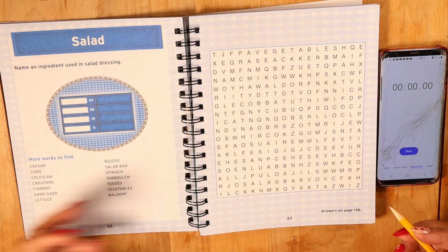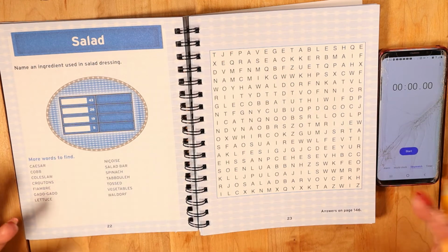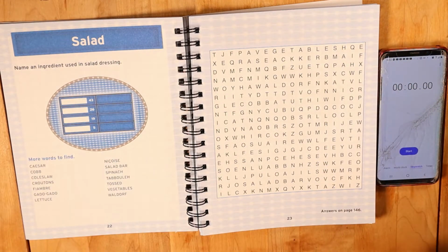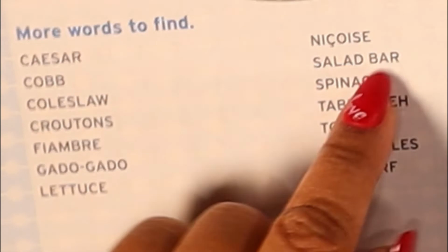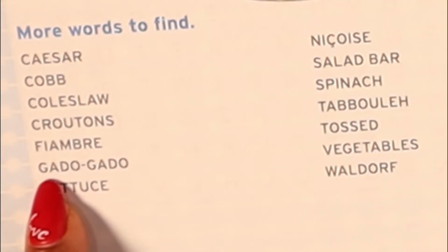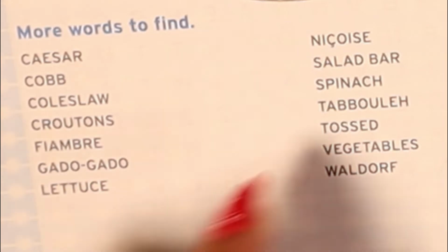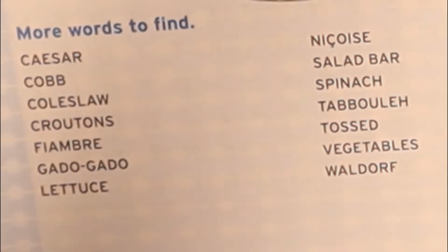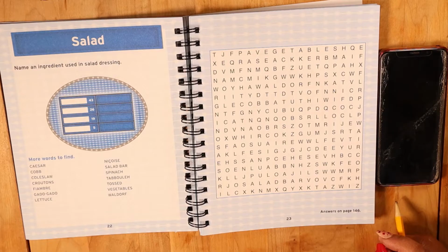Now, if I haven't found anything, if I have like one or two words left, I may go beyond the 10 minutes, okay? You guys send me all your vibes so I can find them. I see some things on this list I ain't never heard of before. Okay, what is gado-gado? What is this? Niçoise. I don't even know if I'm pronouncing it correctly. All right, so let's get started.